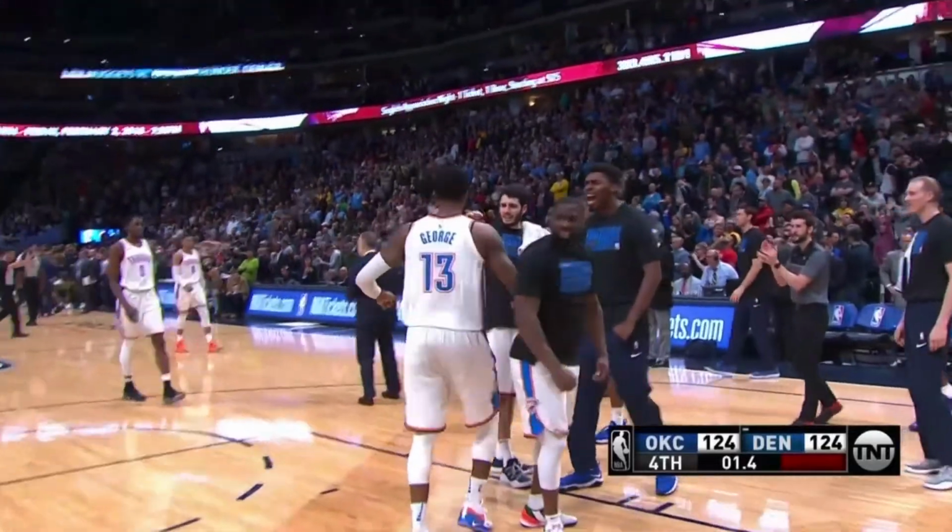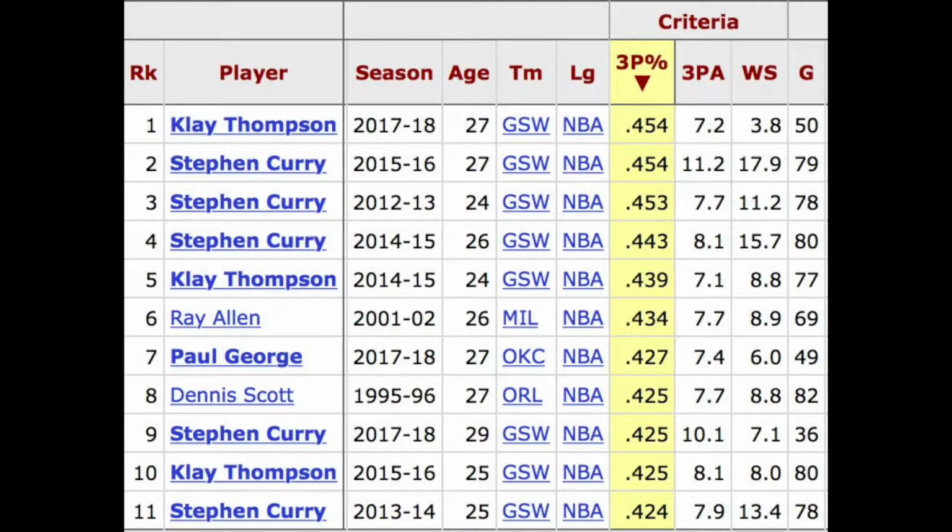You almost wouldn't believe how deadly he's been from deep this season. He's currently one of 5 players in history to attempt at least 7 threes per game and hit over 42% of them. Steph, Clay, Ray, Dennis, and PG. What?